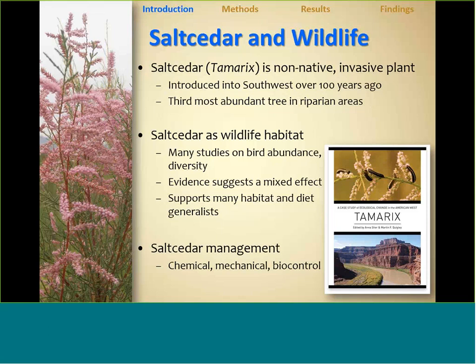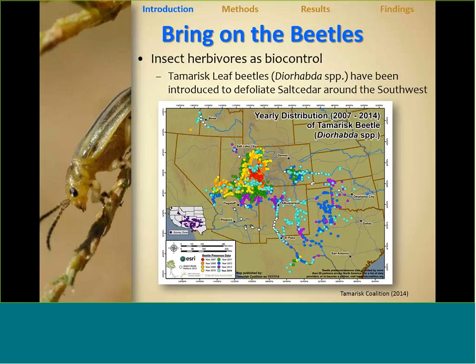And resource managers can utilize a variety of techniques to control salt cedar. Everything from chemical herbicide treatments, mechanical physical removal of non-native plants, and then biocontrol. And there's probably not a management technique to control salt cedar that doesn't have some effect on the ecosystem. And those are the types of questions that our group is interested in. So let's talk about biocontrol.